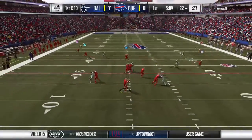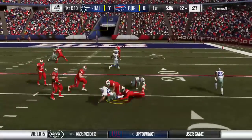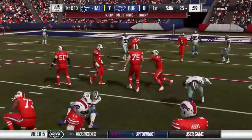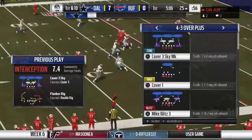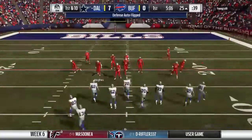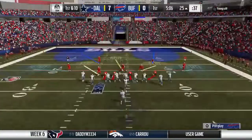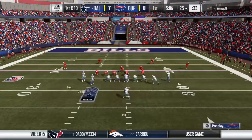On 1st down, Allen looking for his tight end. Oh my gosh. Picked off around the 27. And his guys will take over at the 25-yard line. Well, that's a drive killer right there. Not a really confident throw either. This one was kind of up for grabs, and it's going to come down in the hands of the wrong team.